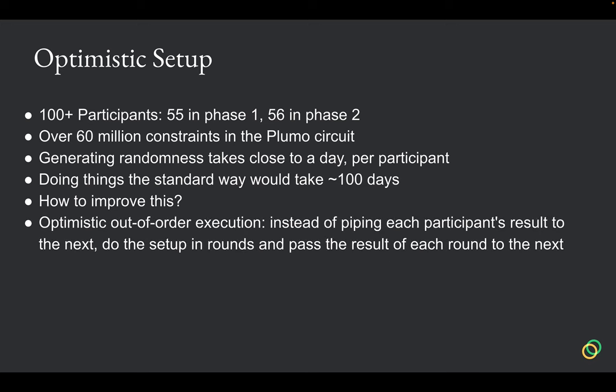Well, we do what we've termed optimistic out-of-order execution, also known as optimistic pipelining. The idea was coined by Justin Drake in an ETH research forum post. As far as I know, we are the first people to have implemented this and put it into production.